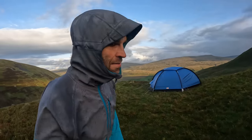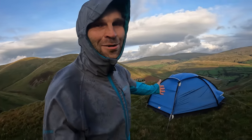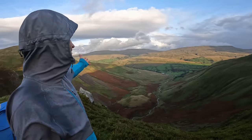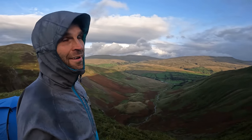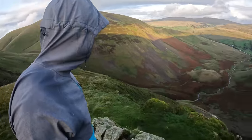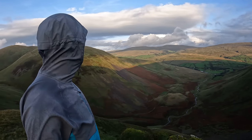Fight against the wind and rain then. I've got pretty cold hands now, a runny nose, but she's up, sat beautifully perched on this edge, and look at that view. We've also got the sun that is just trying to come out over the hill there, and if I just bring you over to the edge, just fantastic. Cracking spot. Anyway, let's get in this tent.